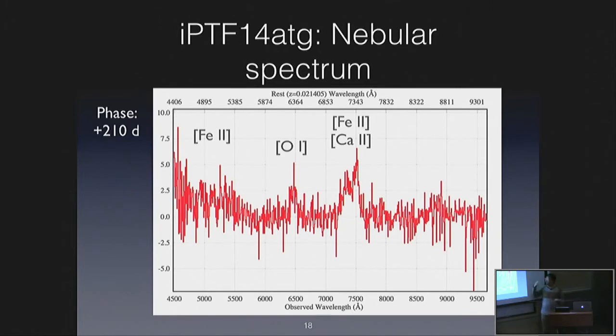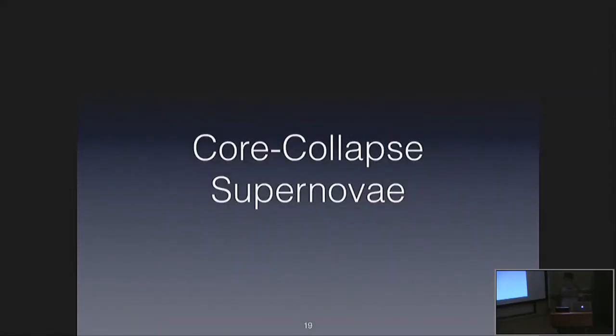So we don't have a good interpretation for that, but there are two scenarios to interpret it. The first one is that this is some unburned material near the center of the supernova. So at very late time, you start to see this unburned oxygen I emission. Or this might be some emission from the stripped material from the companion star. We don't know. This needs more work. Okay, this is for type Ia supernova.